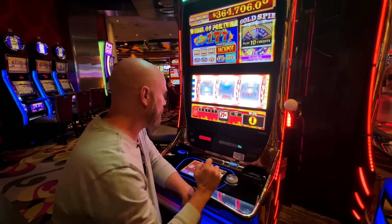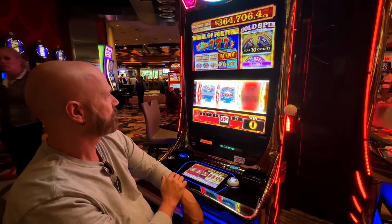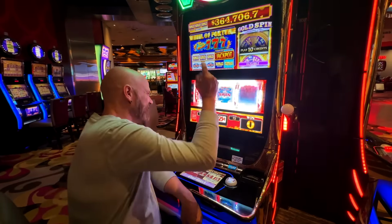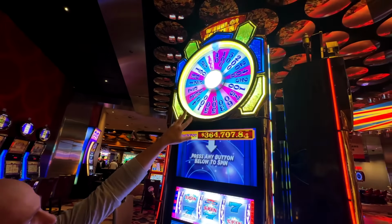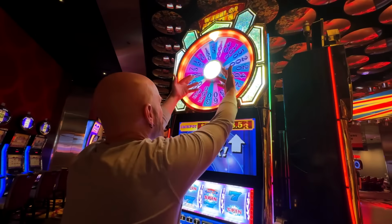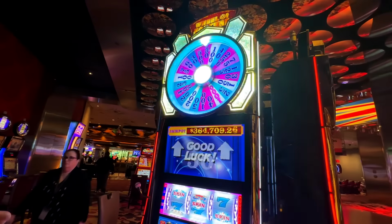So after dinner, we still had time to kill, so we did a little bit of gambling and of course lost any winnings we may have had. I get the lowest jackpot, the lowest.